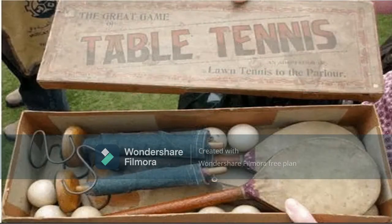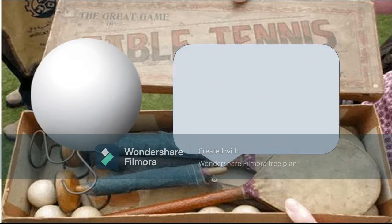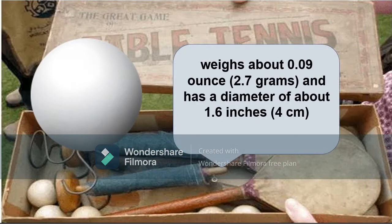The ball, which is spherical and hollow, was once made of white celluloid. Since 1969, a plastic similar to celluloid has been used. The ball, which may be colored white, yellow, or orange, weighs about 0.09 ounce, or 2.7 grams, and has a diameter of about 1.6 inches, or 4 centimeters.